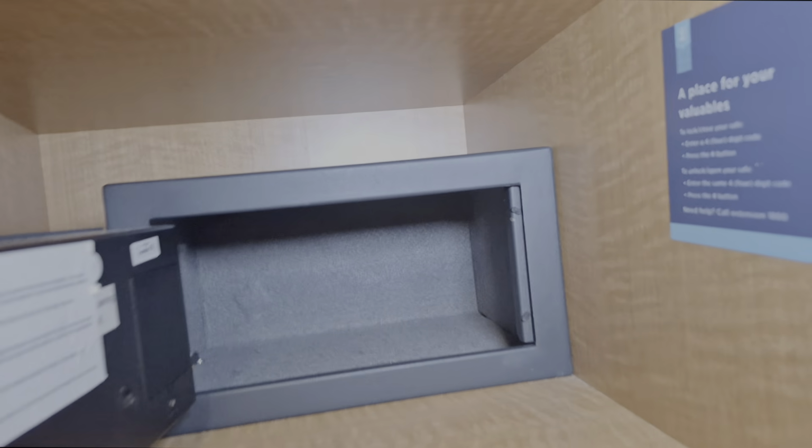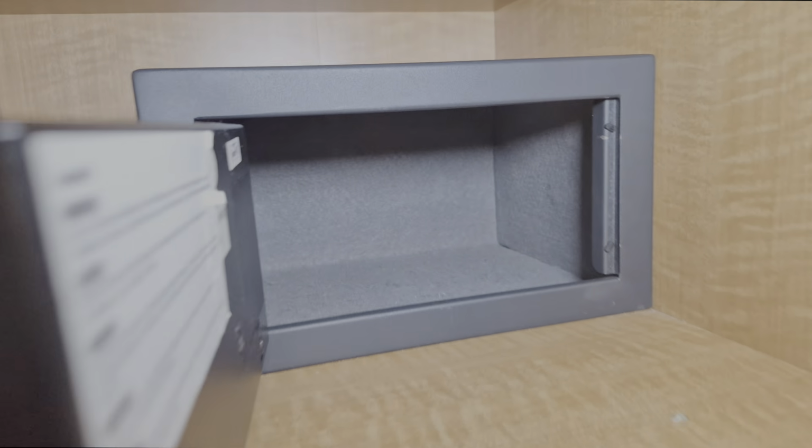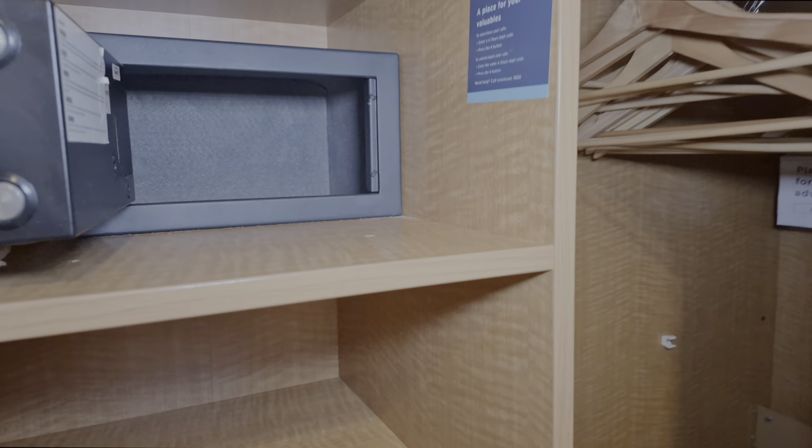Safe. There's a safe. Pretty roomy space. That's a nice roomy safe. Put your jewelry and your passports and such. Right, because you can't carry nothing else. So, a lot of shelving space here. If you want to make even more extra shelving space, you can pull that up. Plenty of hangers. There's laundry bags back there, of course, if you want to do laundry. You have that.